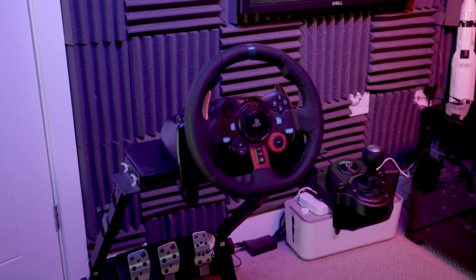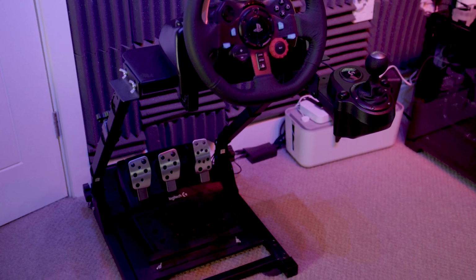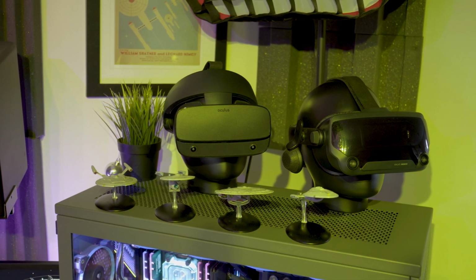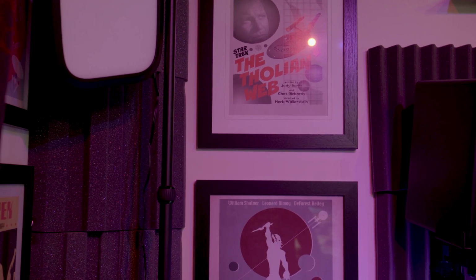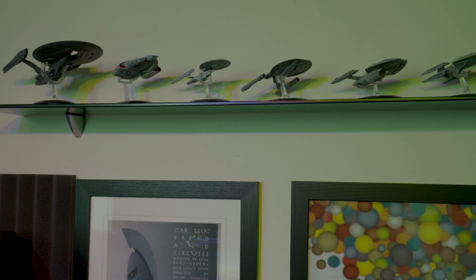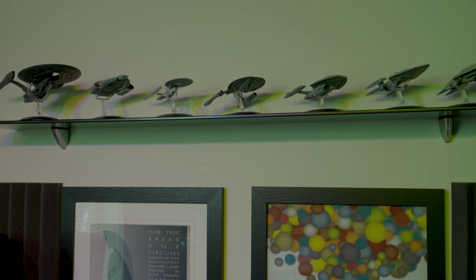I've got my Logitech G29 steering wheel and pedals set up when I fancy a spin in VR, which is done with either my Valve Index, which is typically my daily driver, or the Oculus Rift for exclusive titles on that platform. You've probably spotted my penchant for Star Trek. I have some very retro-themed posters of the original series episodes from the 60s, as well as a great array of model ships. So that is my desk setup and studio.